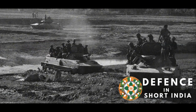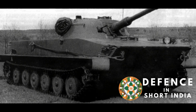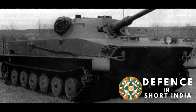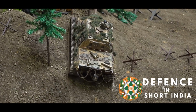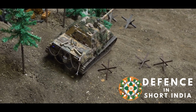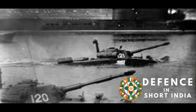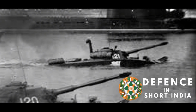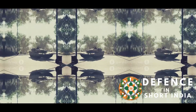This realization led to a greater emphasis on amphibious warfare doctrines and the incorporation of amphibious features in subsequent generations of Indian armored vehicles. The development of the indigenous Vijayanta main battle tank incorporated lessons learned from the PT-76's performance. The PT-76's impact on India's armored doctrine can still be felt today as the country continues to invest in modernizing its armored fleet.